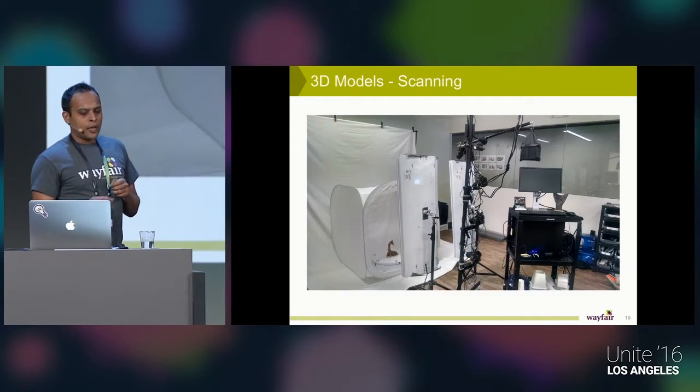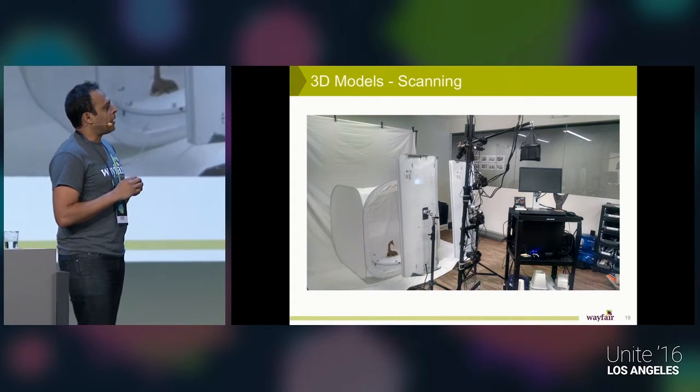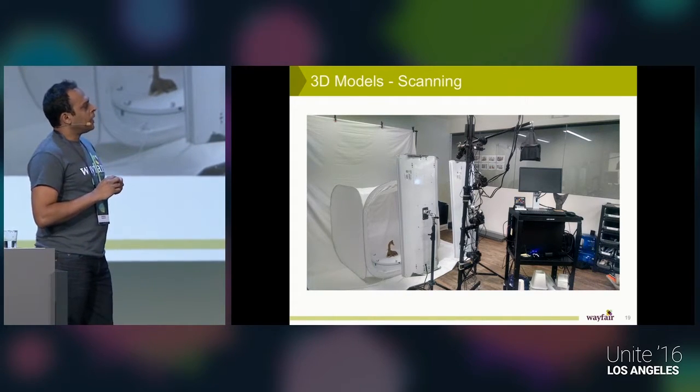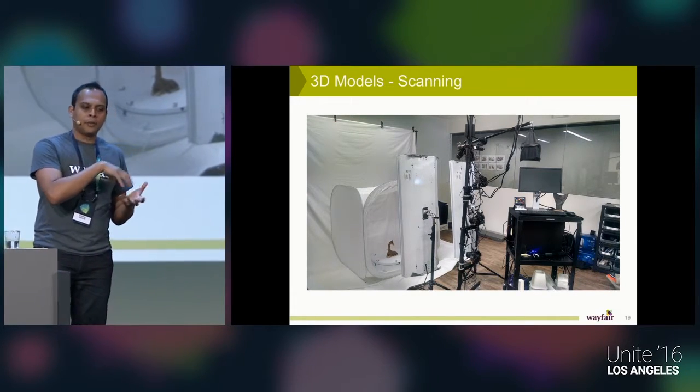But quickly, I want to show you the lab that we have in Boston. We're headquartered in Boston, and many of you are familiar with this process here. Basically, this is photogrammetry, and we place the product on a turntable.